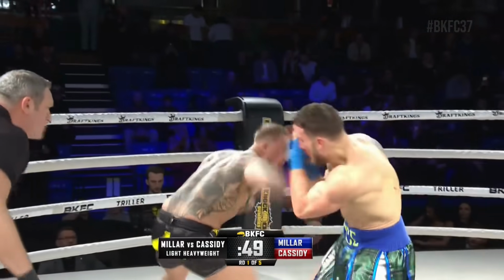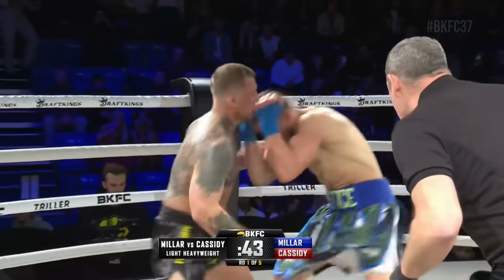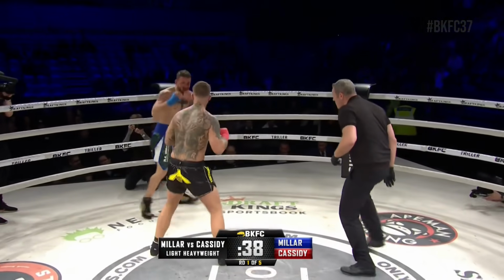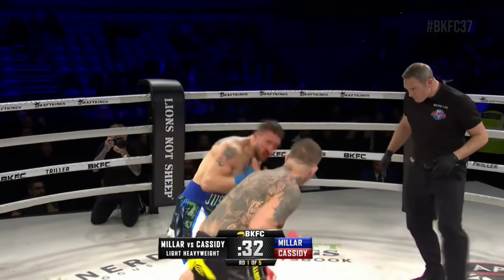Cassidy, you see, bleeding from his mouth. Lands that right hand. High tight striking guard for Millar. Right to the body, left hook to the head from Cassidy. Now Cassidy pushing Millar backwards. 35 seconds remaining, round number 1. Big right hand, left hand from Kyle Cassidy.